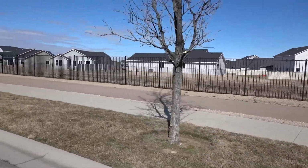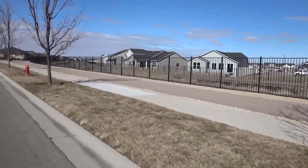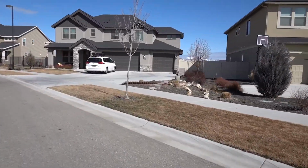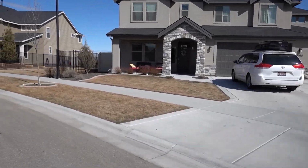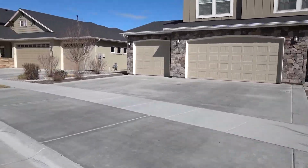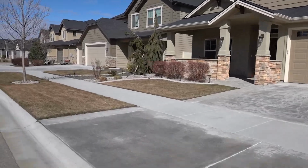So the neighborhood has several streets that have view lots with north views of the Treasure Valley and the Boise Mountains. You'll see several examples of this on the tour. While this street is not technically a view lot street, it actually does have some really beautiful views of the Boise Mountains. There's no direct neighbors because it does back up to that walking path and the Riddenbaugh Canal.